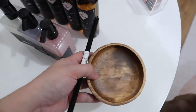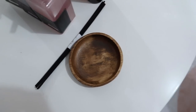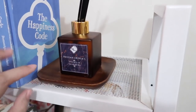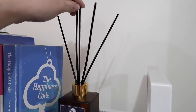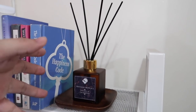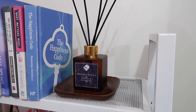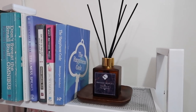So eto naman, also from Sonoma Home Collection. So these are for the reed diffuser. So they have this wooden lalagyan. And then yung isa, dinisplay ko na here. So they also have the square wooden tray. So this is also Essence of Shangri-La. This is in the reed diffuser form. There we go. So sabi, they gave me tips on how to make it super duper bango. So basically, soak and then an hour soak yata and then baliktad ulit. I'll put it in the information box, pero they gave me tips on how to make this last long yung scent ng bongga. It's super bango. I love it. I love it so much. And it's so pretty.